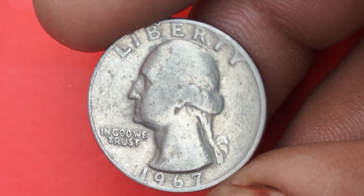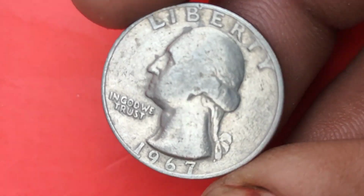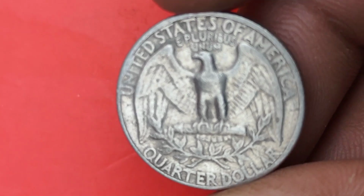Condition. The condition of the coin matters. If it's in excellent condition with minimal wear, it's going to be worth much more. Higher grade examples that look almost uncirculated can demand premium prices.